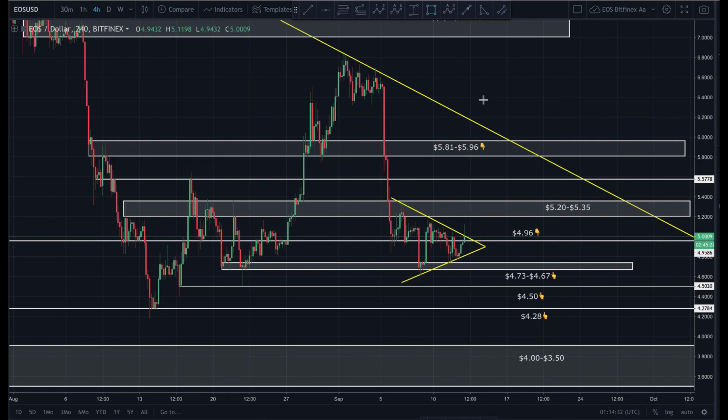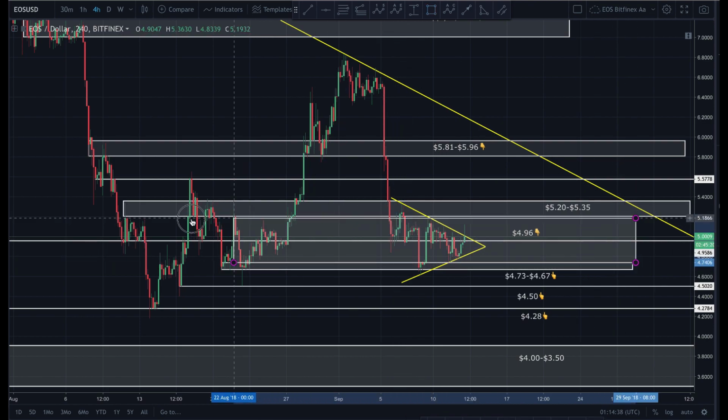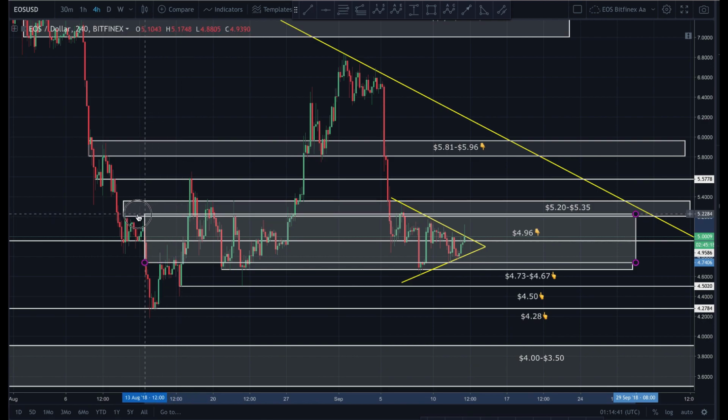Of course, it's been trading within this range here for the last few days, just back and forth, and we know if we go look all the way back, guys, this is a very, very common range that EOS has been trading in since about August the 13th, so almost a month straight now. Just keeps coming right back to this zone.